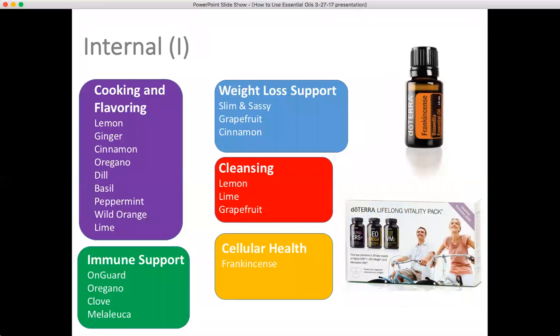So here are a few of the oils we use a lot internally at my house. For cooking and flavoring water and other foods, I love lemon, ginger, cinnamon, oregano, dill, basil, peppermint, wild orange, lime. For immune support, the On Guard, which is absolutely our go-to blend, and I know it's a lot of people's favorite. Oregano, clove, melaleuca. You can also use clove for dental health, so that's another good one.